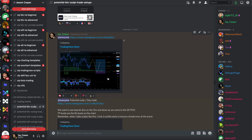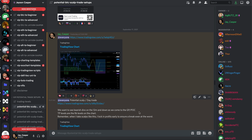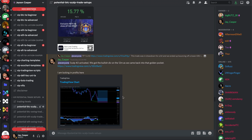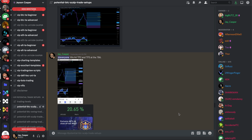Yesterday in my VIP Discord, I posted this setup in here, and basically the strategy is this: we're looking for price to come down to a Fibonacci golden pocket level, while we're also printing bullish divergences on the 12-minute time frame. Okay, and so we can see that yesterday the trade got activated in the golden pocket. We come down into it. We have bullish divergences across the 12-minute time frame. We're getting a bounce out of the golden pocket, and that trade just continued up and up and up.